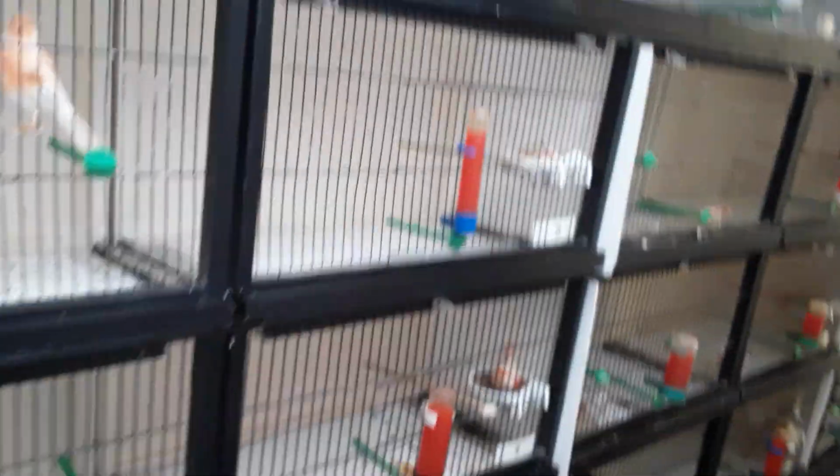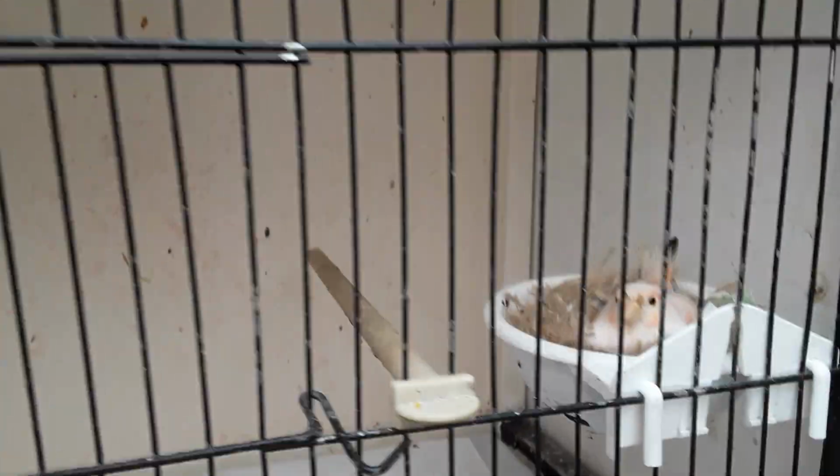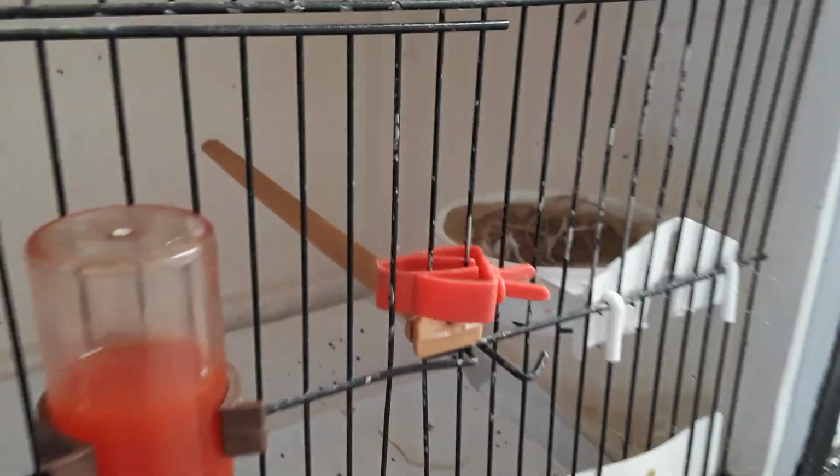Let's take a walk around my shed with my cages. This little hen here is my breeding stock in cage number 3. I've got 5 eggs, 4 fertile. In cage number 4, a red dimorphic pair, just made a nest, starting to make the nest there now.